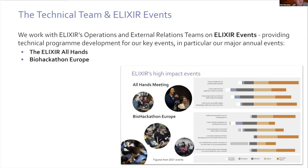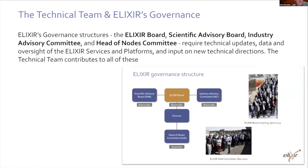We provide the technical program development for ELIXIR's key events, in particular our major annual events, the ELIXIR All Hands. We run the program committee for the ELIXIR All Hands and the Biohackathon Europe. We organize the Biohackathon Europe every year, and look after the venue and the technical program there. We also interact with ELIXIR's overall governance structures as well.